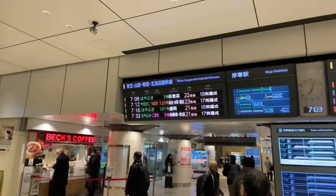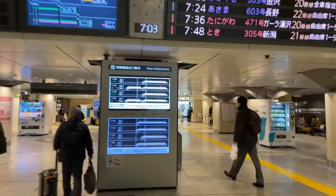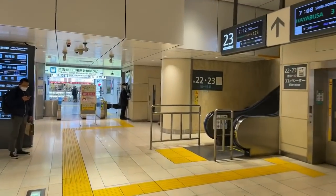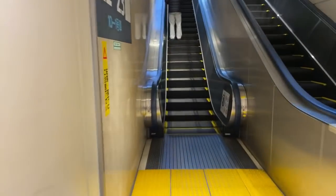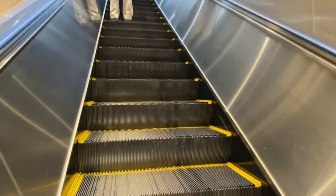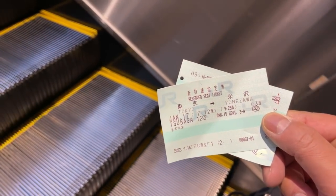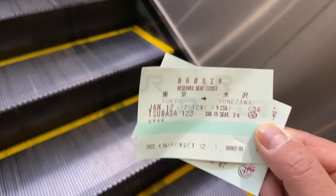Platform 23. Tsubasa. Okay, here we go. One, two, one, two, one, two. One, two, one, two. Why are these escalators going down? Okay, see. Okay, this is Tsubasa 123, car number, hold on, car number 15, seat 3A.